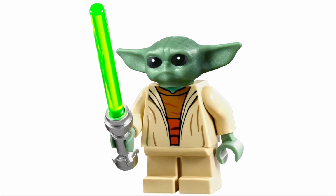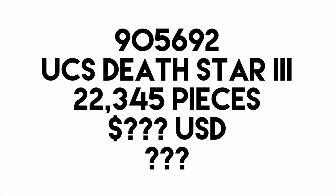Now there is one last set which we have a rumor for here, and this one is the big one. This is the UCS and MBS set at the end of the year. This is set 905692. This is going to be the UCS Death Star 3. We are finally getting one in LEGO form. This will have 22,345 pieces, so the fifth biggest LEGO set of all time.